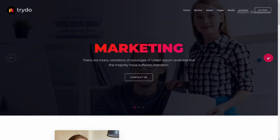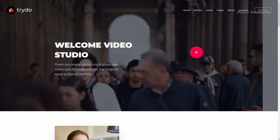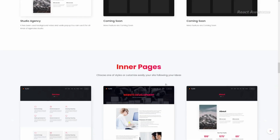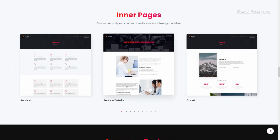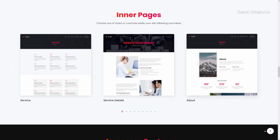With fast loading speeds and cross-browser support, Trydo ensures that your website looks great and performs flawlessly on any device. Elevate your online presence with Trydo, where modern design meets developer-friendly code. With its easy-to-use interface and dedicated support, Trydo is the perfect choice for anyone looking to showcase their creativity and professionalism online.